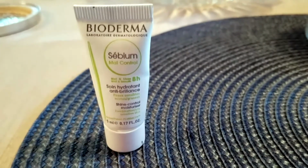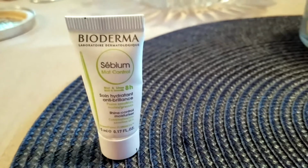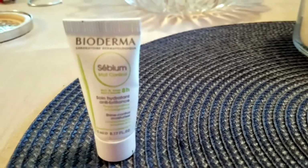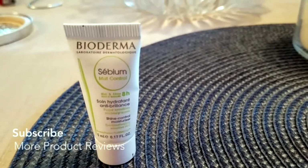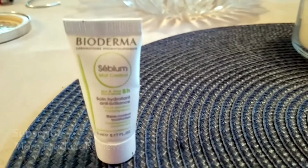So yeah, it regulates shine. The 8-hour matte and smooth technology treatment acts on the skin to biologically regulate shine, refine the skin texture, and tighten pores. The fluid active patented complex regulates the sebum quality and also prevents the appearance of skin irregularities.